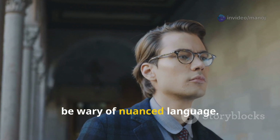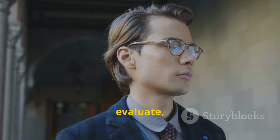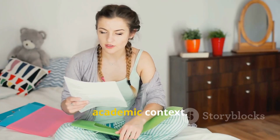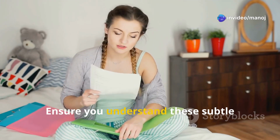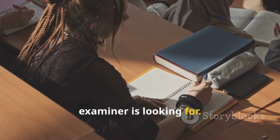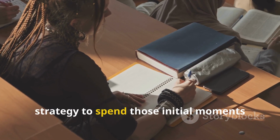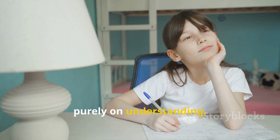Similarly, be wary of nuanced language. Words like to what extent, discuss, evaluate, or analyze have specific meanings in an academic context. Ensure you understand these subtle distinctions to deliver precisely what the examiner is looking for. Therefore, make it a non-negotiable part of your strategy to spend those initial moments purely on understanding.